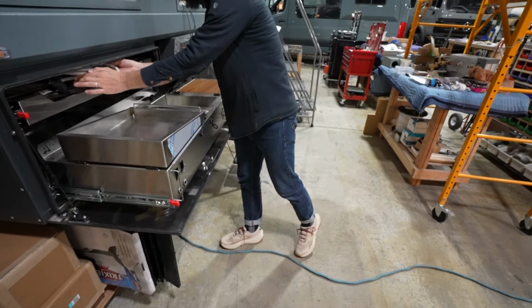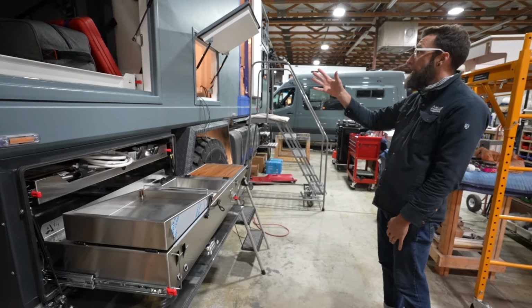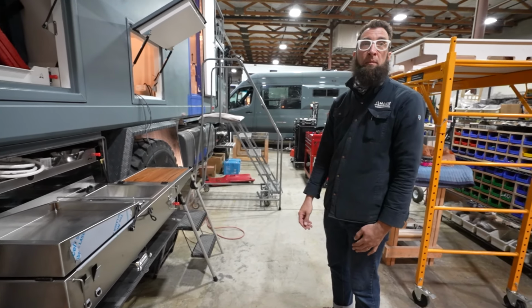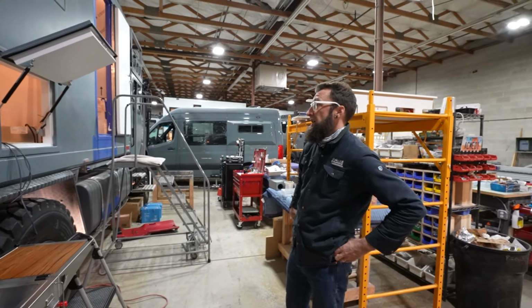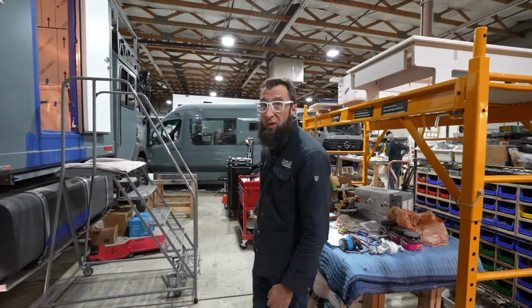Everything in the shop is in various states of completion. This thing's probably like 85% complete. We have vans that are 10% complete and so on and so forth. So just continue to walk through here. And if you want to ask questions as we go.